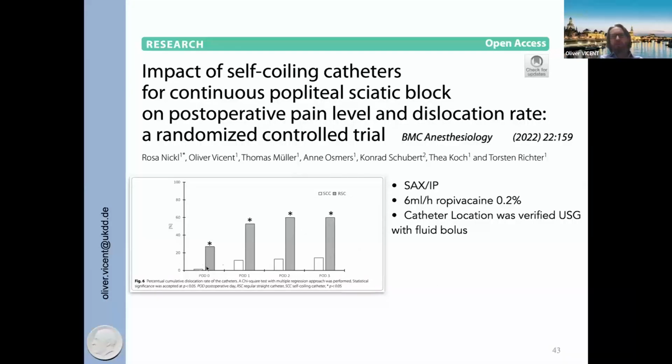We found a very low misplacement rate and very low secondary migration rate for the curl catheter, that are the white boxes here. And as reported before, a very high secondary dislocation rate for the standard catheters was on the operating day.